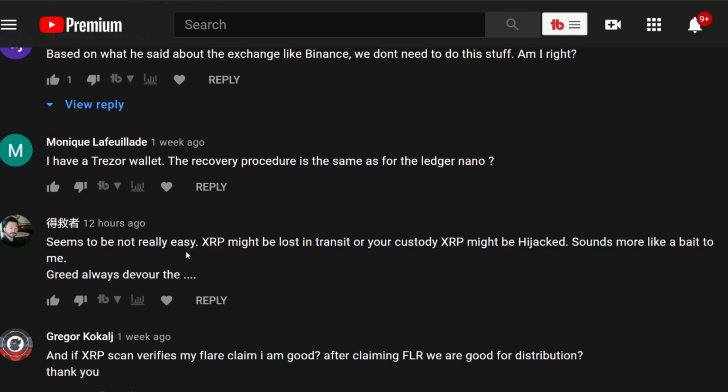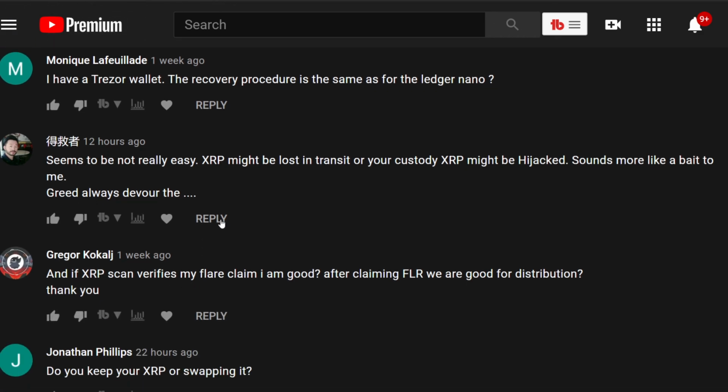Seems to be not really easy. XRP might be lost in transit or in your custody. XRP might be hijacked. Sounds like more of a bait to me. Greed always devours the... I don't understand what you're referring to. If you own your keys, you own your keys. Don't share your private keys.